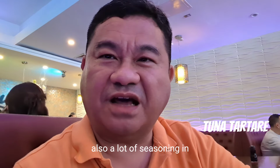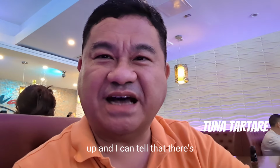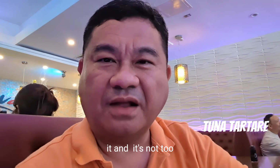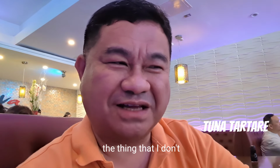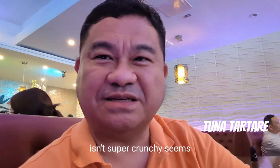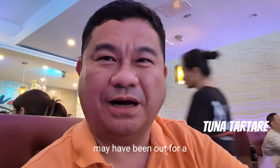There's also a lot of seasoning in it. It's been minced up, and I can tell that there's some soy sauce mixed into it. And it's not too salty, which is a good thing, but it's okay. The thing that I don't like about it is that the crunch isn't super crunchy. It seems like the crunchy bits may have been out for a while.